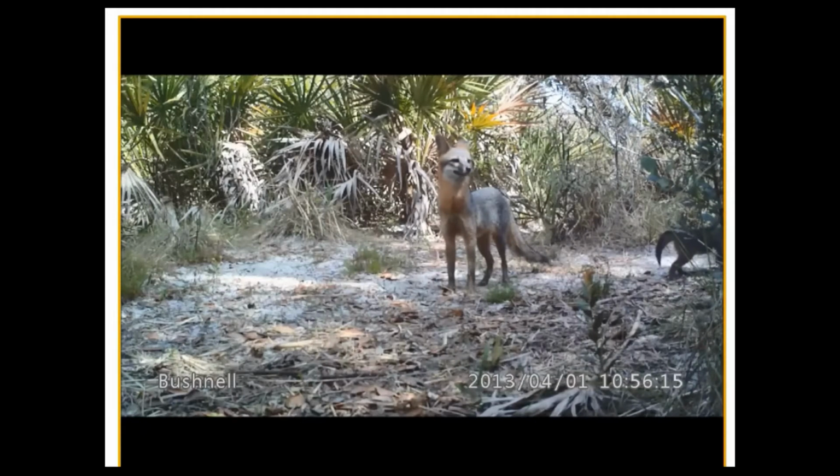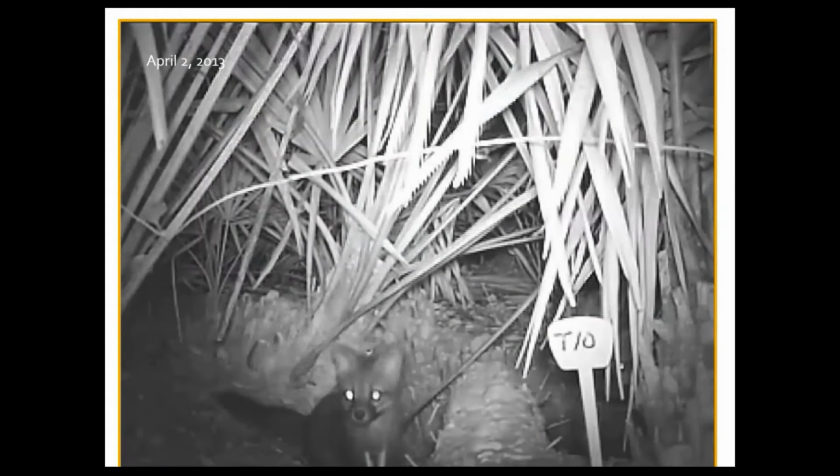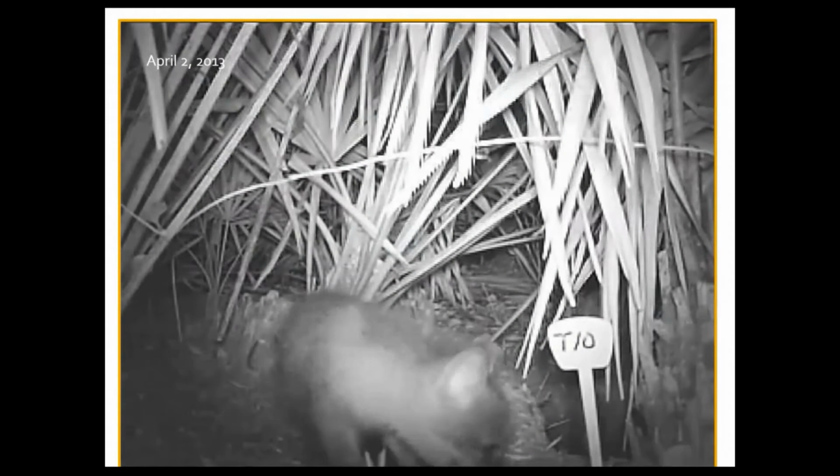You're watching these videos too as we're advancing in time. Watch how the looks of these kits change. It is amazing how fast they grew up. So we're going to see about 2 months of video here, is what we were able to get. So this is at night because it's in black and white. That's how you can tell. In daylight, the camera films in color.